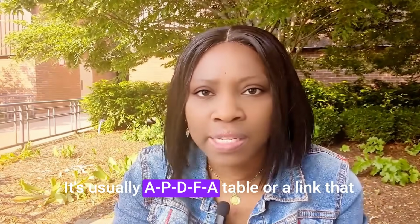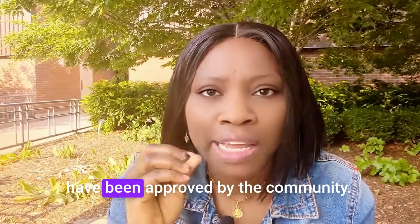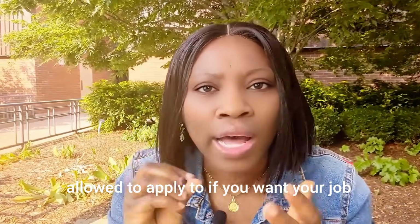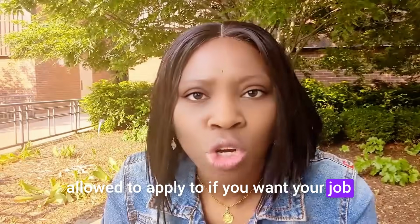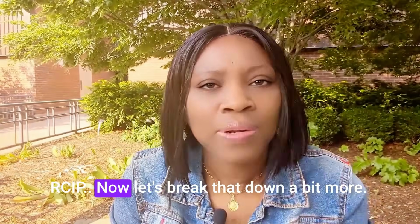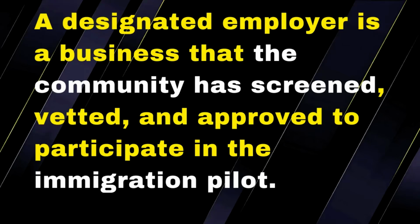It's usually a PDF, a table, or a link that you can click to view all the employers that have been approved by the community. These are the companies that you're allowed to apply to if you want your job to lead to permanent residency under the RCIP. Now, let's break that down a bit more. A designated employer is a business that the community has screened, vetted, and approved to participate in the immigration pilots.